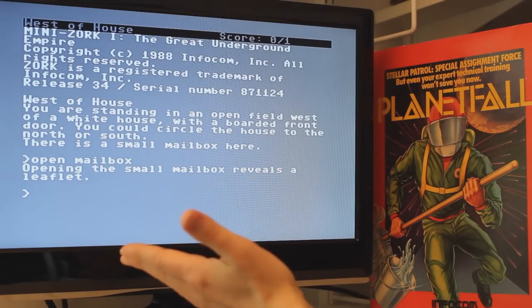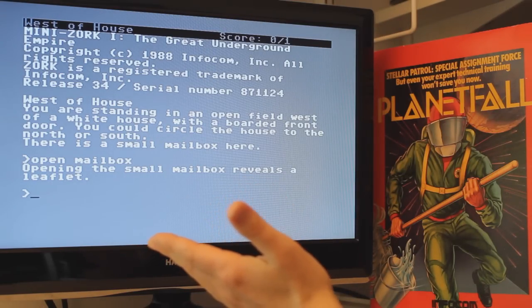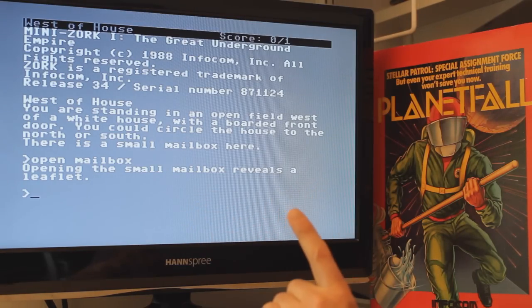Now, I'm running Mini Zork, which is Infocom's only official release for the Commodore 64, which could be run from tape or as a single file load from disk. I'll come back to that fact in a minute.